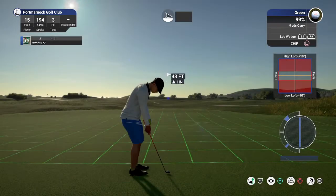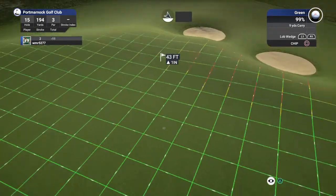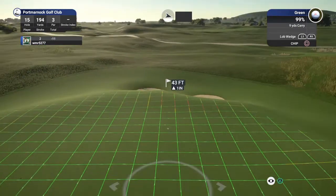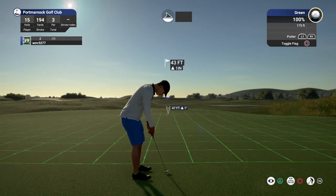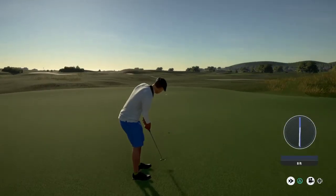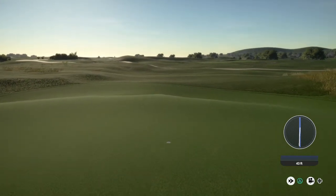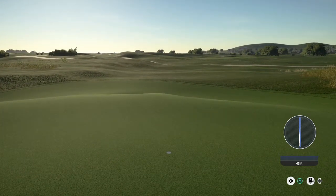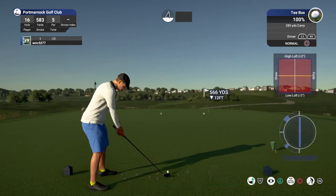Okay, you're on the green. You could say that. And here we go. This one for birdie. Yes. Sitting at 12 under for the round. Nice bird on that last hole. Let's see another one.